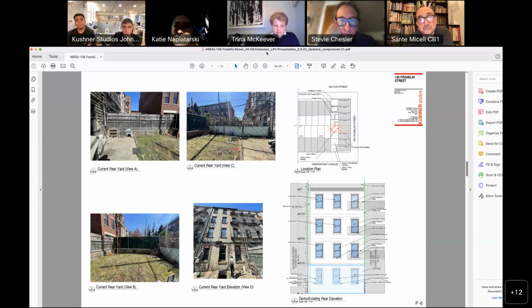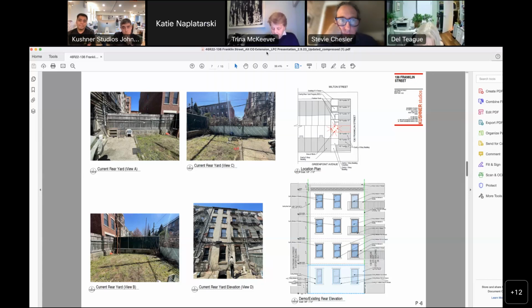So I have a question, Trina, Dell here. Maybe I'm not understanding. Is this taking up the entire backyard space? Yeah, which in a commercial building, which this has, ground floor commercial, they're allowed to. Yes, and that I understand. And why is it then that this is coming before us as an issue, since as a commercial space they are allowed to do this?